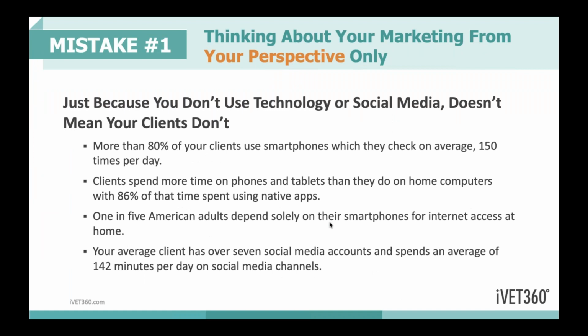We're all tempted to dismiss an idea or a strategy simply because we don't like it. As a doctor or a practice manager, you have incredible skills in your area of expertise, but likely you're not anything like your target client. So don't assume that your clients share the same values and interests that you do. When you're thinking about your marketing strategy through the lens of what works on you, you're essentially doing a disservice to your hospital marketing success.